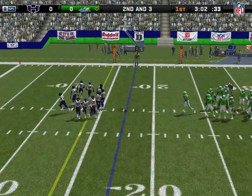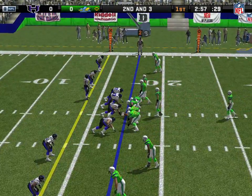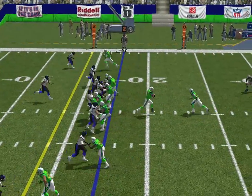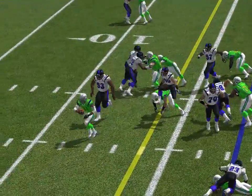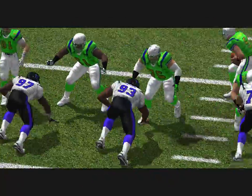We're coming through. We coming to red. Under 10. Number 93 comes up to make the play at the 9.